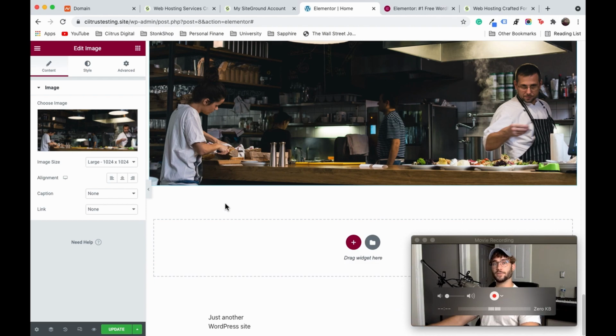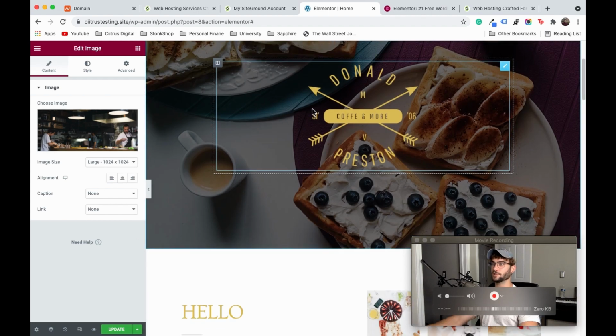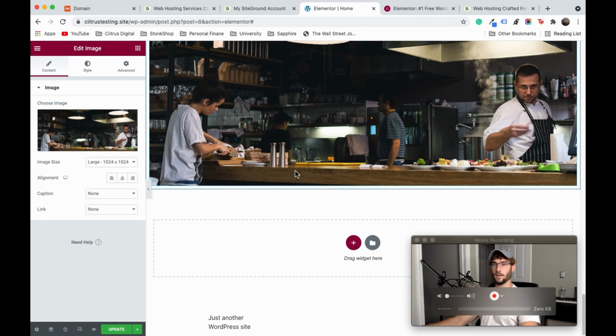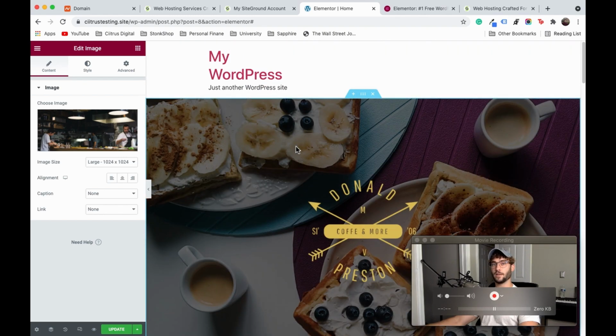As you can see with Elementor, the possibilities are endless until you run into the fact that you only have the free version and some widgets are locked behind the pro version. If you're going to be building websites, especially more than one, I do recommend the pro version. I use that to build all of my client sites.